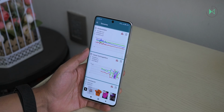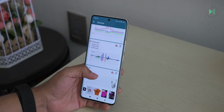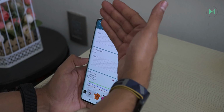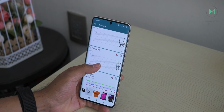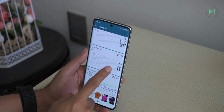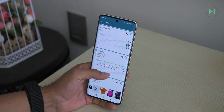In the sensors, we do have good additions like accelerometer, geomagnetic field and orientation sensor, also gyroscope and light sensor, but the proximity sensor is virtual, so it can't be enabled so easily. Remember that these proximity sensors work with sound, and depending on how it bounces off your ear, it is able to detect that it is close to you. So you might have some inconsistencies with this proximity sensor.